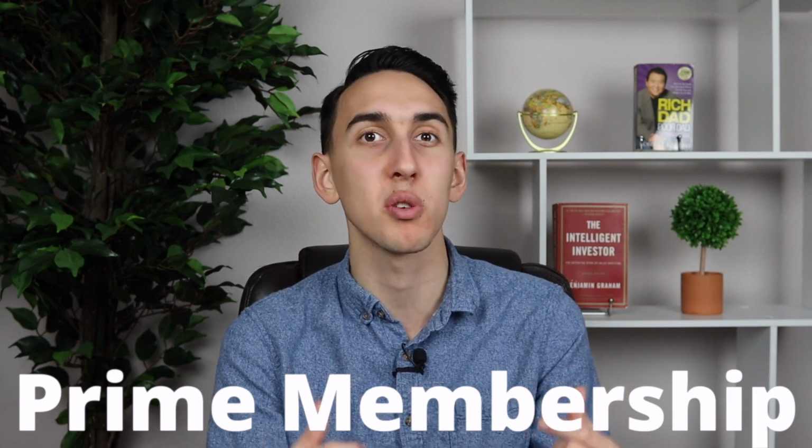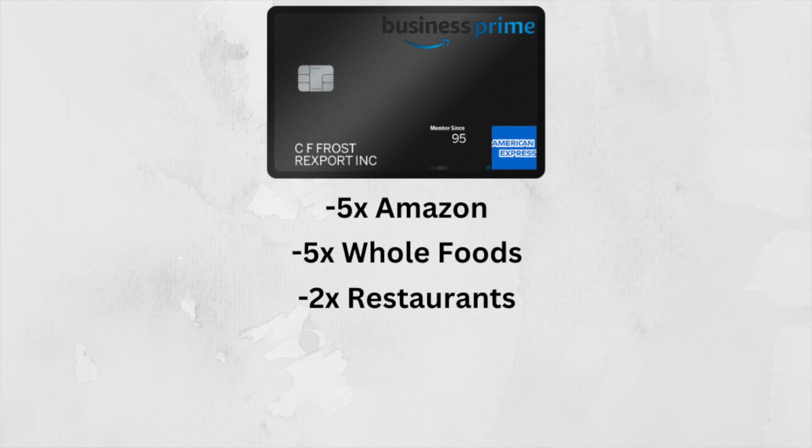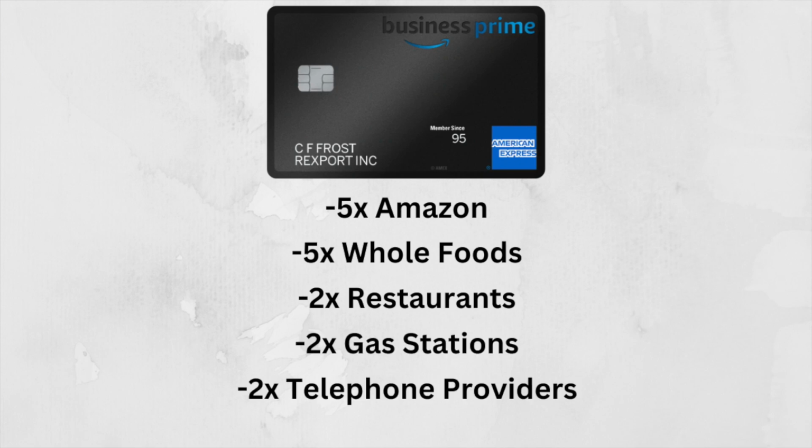The Amazon Prime business card does not have an annual fee, with the only requirement being that you do need to have an Amazon Prime membership in order to get this card. The point multipliers on the Amazon Prime business card are going to be 5% back on Amazon and Whole Foods purchases, 2% back on restaurants, gas stations, and wireless telephone providers, and then 1% back on everything else.